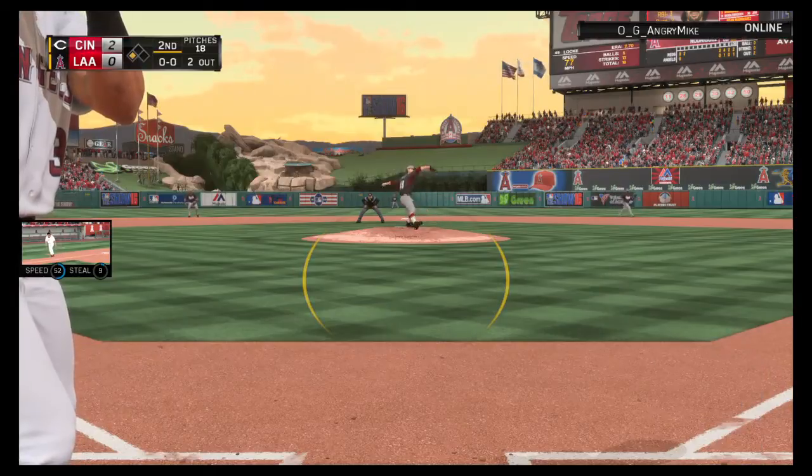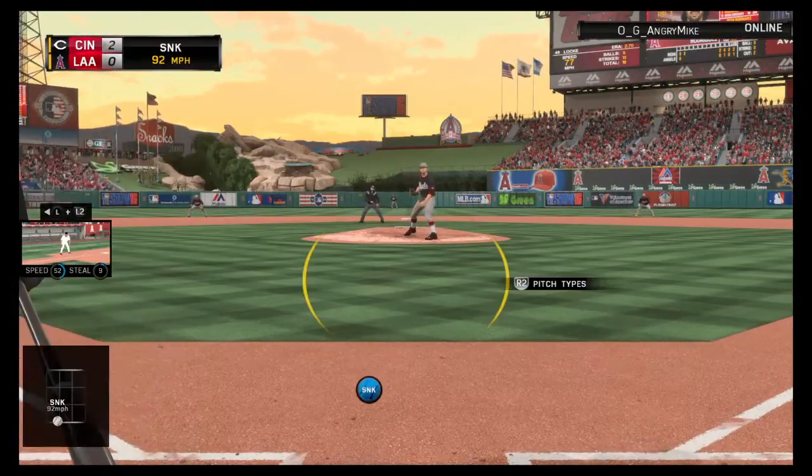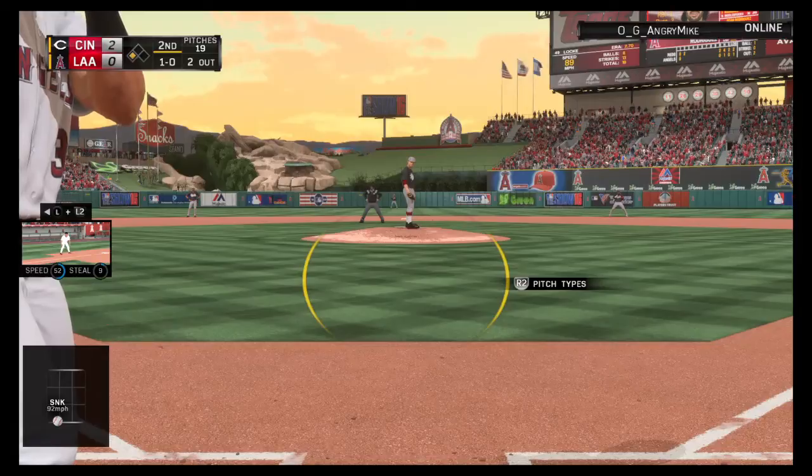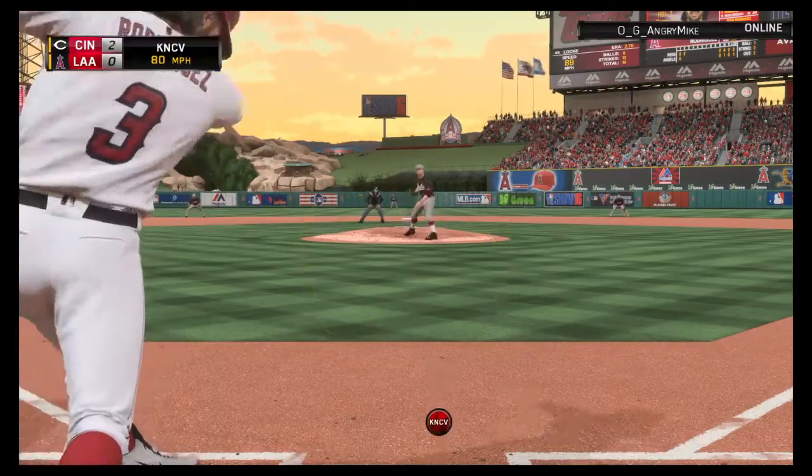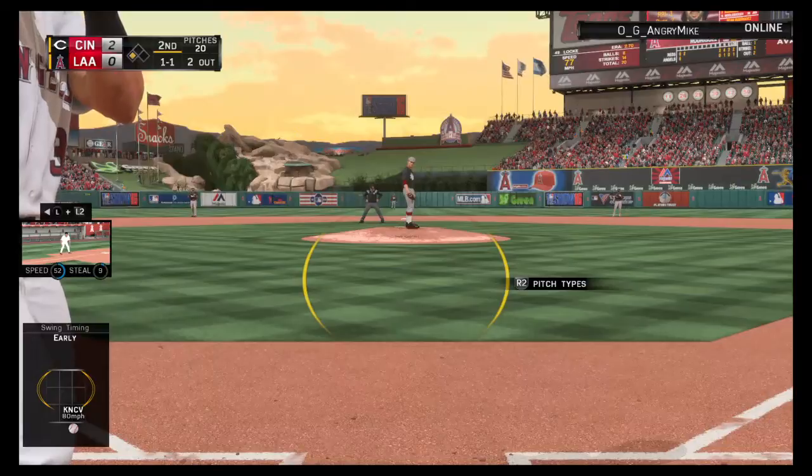Here's the first pitch to him. Ball 1. Oh, he wanted that one. Probably should have got it, too. Looked like he wanted to clobber that one, but it's 1-1.